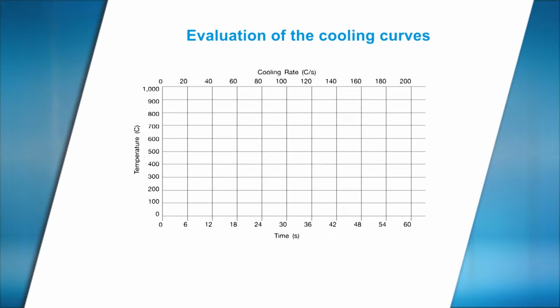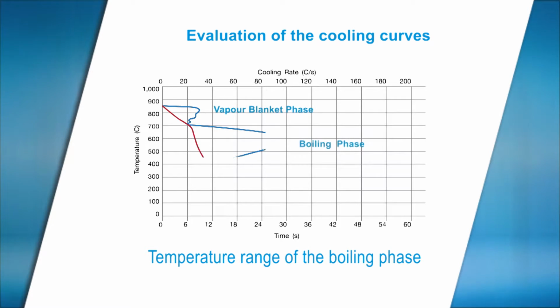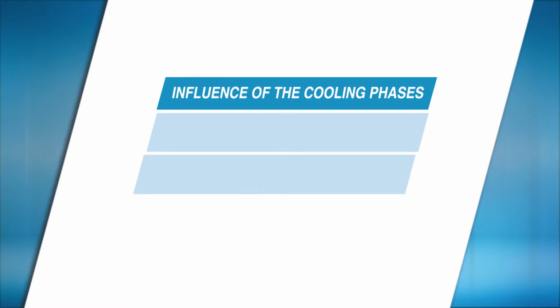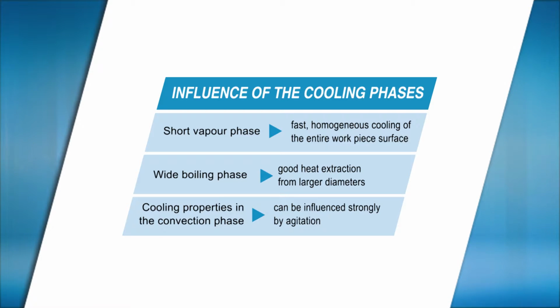Well, for evaluation of the cooling curves, the following points are important: duration of the vapor blanket phase, temperature range of the boiling phase, the cooling rate during the convection phase, and the temperature at which it begins. A shorter vapor phase gives fast and homogeneous cooling of the entire surface of the workpiece. A wide boiling phase gives good heat extraction in large diameter components. Cooling in the convection phase can be influenced by circulation of the quenchants.